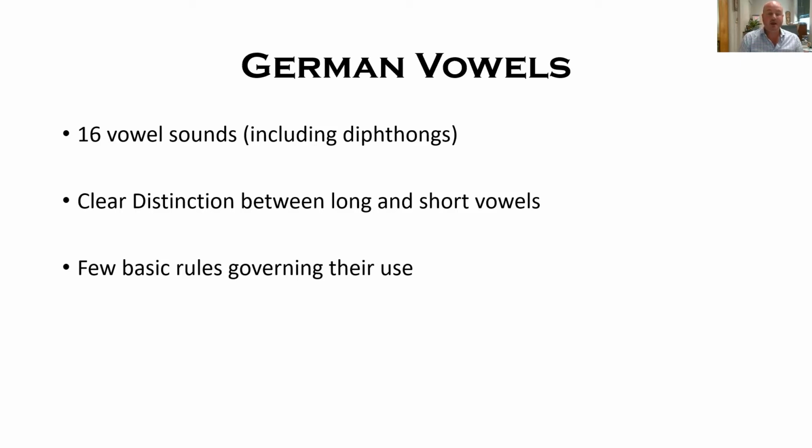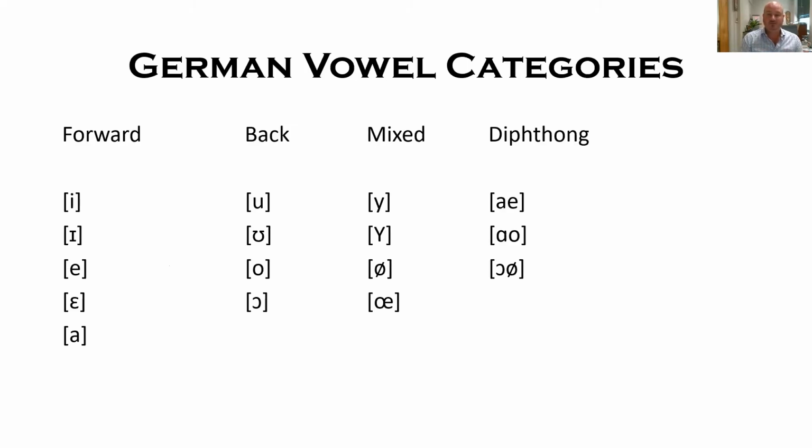I'm going to go over some basic rules governing these vowels to help you out here. There are four different categories of German vowels: front vowels, back vowels, mixed vowels, and diphthongs. The front vowels means that the tongue is in the front of the mouth, and they have both open and closed vowels, and we're going to discuss each one of those. So you can see e, e, e, a. Those are all forward vowels.